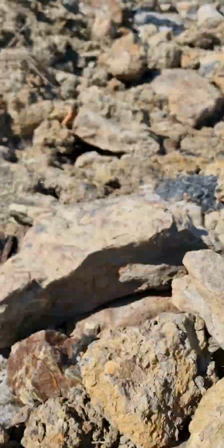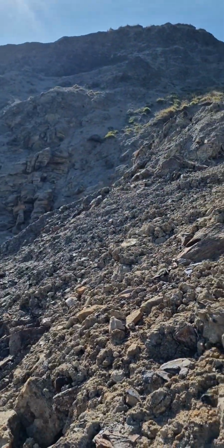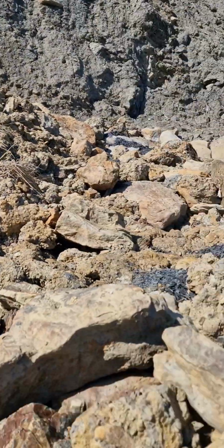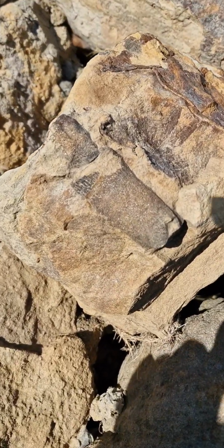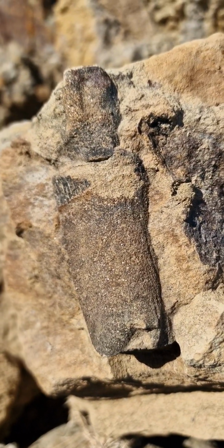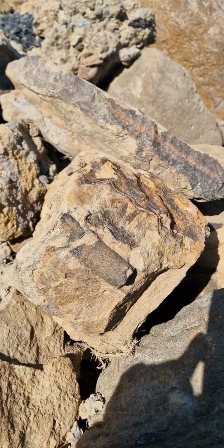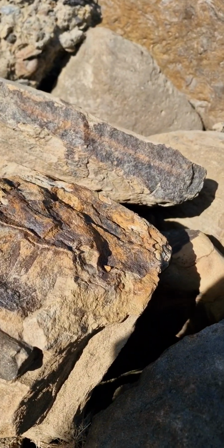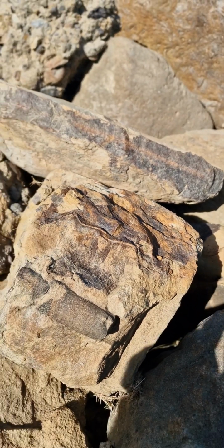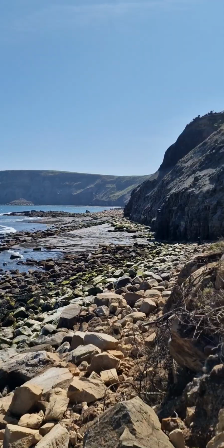So just falling through this. It's more of a slip than a fall, I think. But there's some sandstone blocks falling from the top. Pretty much all of them full of horsetail. So just leave that one. A bit too big to carry, and I could chip away at it, but it's quite hard and fragile at the same time. So just leave it.